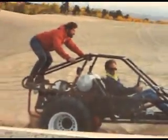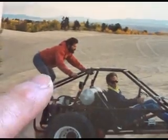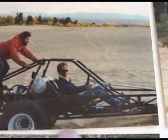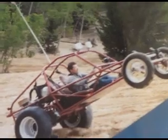Here I couldn't get this car to wheelie worth a darn, and I told my friend Mark, here, you go up the hill, I'm going to stand in the back. I thought my extra weight would leverage it up, and he's popping the clutch, trying to get this thing to do a wheelie with me standing on the back. What a friggin' idiot.